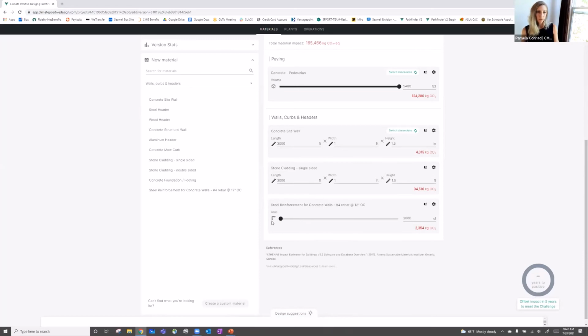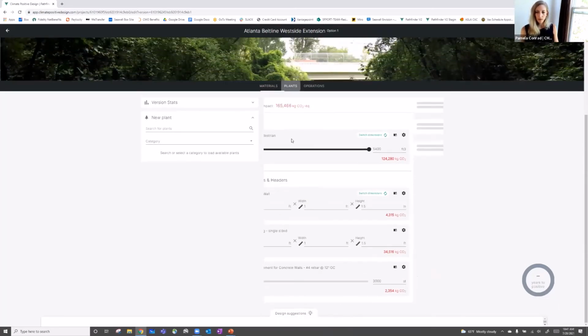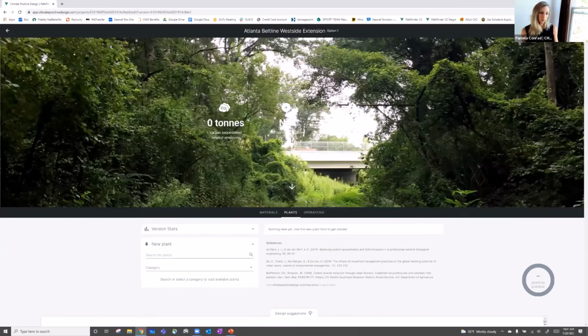And we'll just go ahead and move over to the next category, plants, to show you how that works. And so I think, as Kevin, as you can see from the images, there's some trees and some plants. So we'll go ahead and you can see the different categories here. And we'll start with adding in some trees.